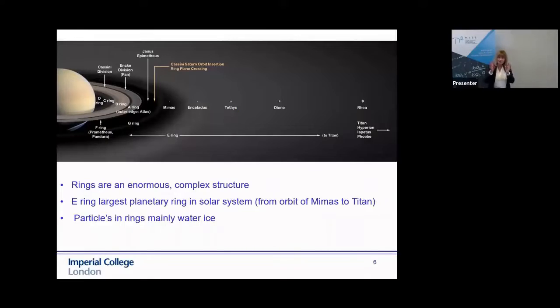So this here shows you a schematic of the Saturn system. Shows you Saturn and the visible rings, but it also shows you where all the various moons are in orbit around Saturn. And the moon that I want to talk to you about is Enceladus, which is within that diffuse E ring that I pointed out to you earlier. And something to keep in mind is that this diffuse E ring is the largest planetary ring in the solar system. And the particles within that ring are made up mainly of neutrons.